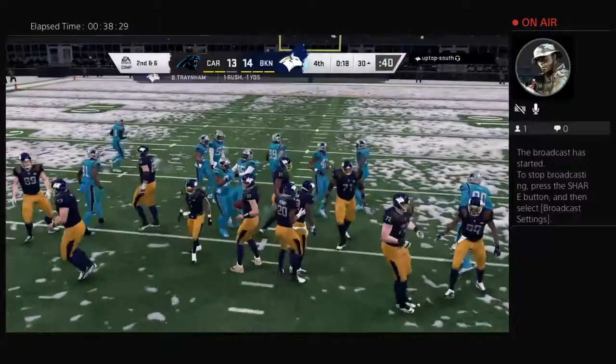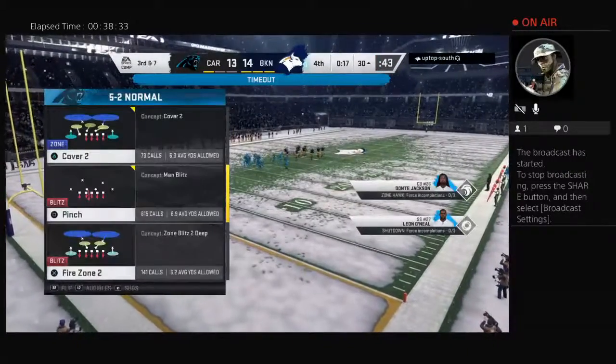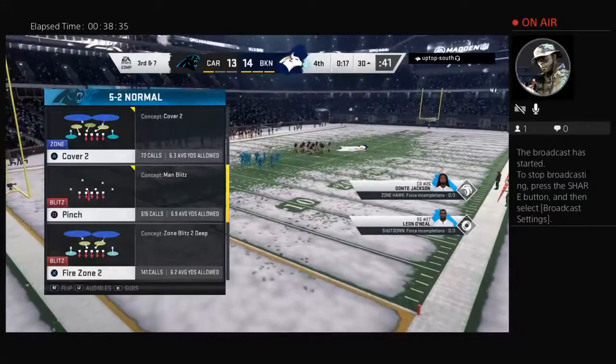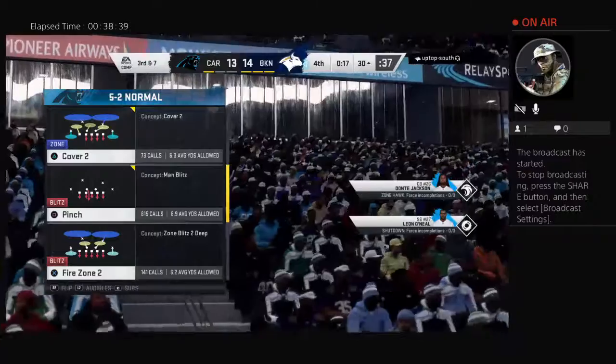Down to a knee here. The defense still with a couple of timeouts. We'll see if they want to use them. The Panthers going to use the second of their timeouts as they'll stop it with 17 seconds to go in the game.